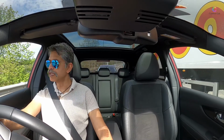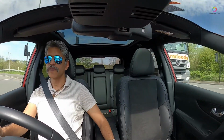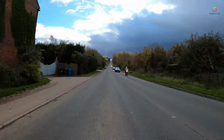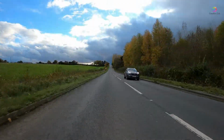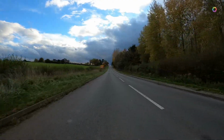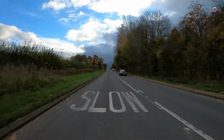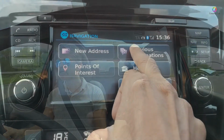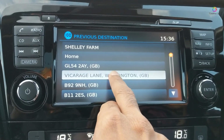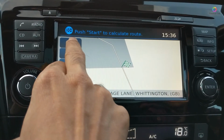And number 1 is the quality of some of the entertainment system, navigation system, and some of the electronics, which could have been a little better. In terms of the price point of this car, I understand they have given as much as they can, but still, for example, I can't use the navigation. It is so unreliable, so I always end up using Google Maps, which is much better.